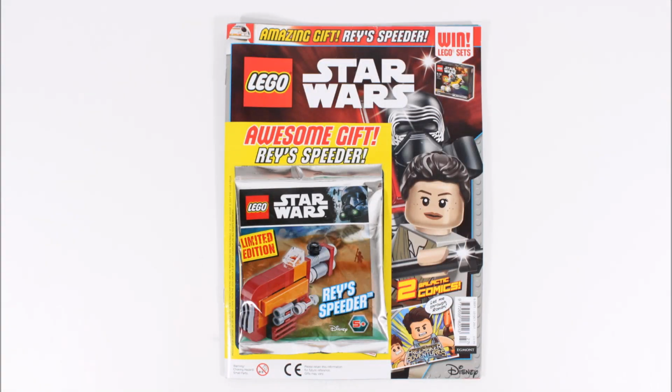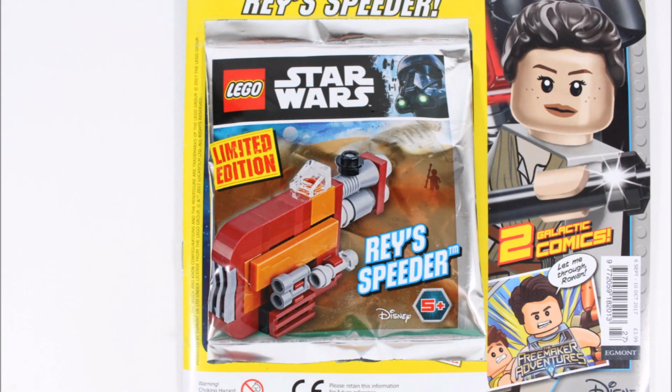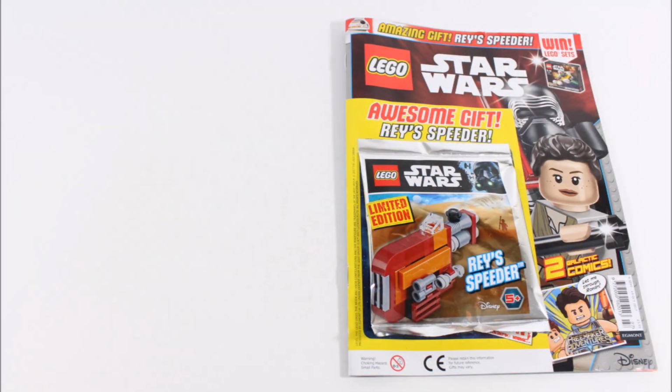The September issue of the LEGO Star Wars magazine is available from the 6th of September until the 10th of October in the UK and Europe. For this issue, they've decided to put the price back to £3.99, which is good value for the magazine and single LEGO gift. But it's not just any old LEGO gift, because as you can see, they've included a mini model of Rey's speeder that looks really cool. Also, in our opinion, it's better than some of the minifigure gifts we've got recently just because it's different, but before we review this build, let's see what's inside the magazine.